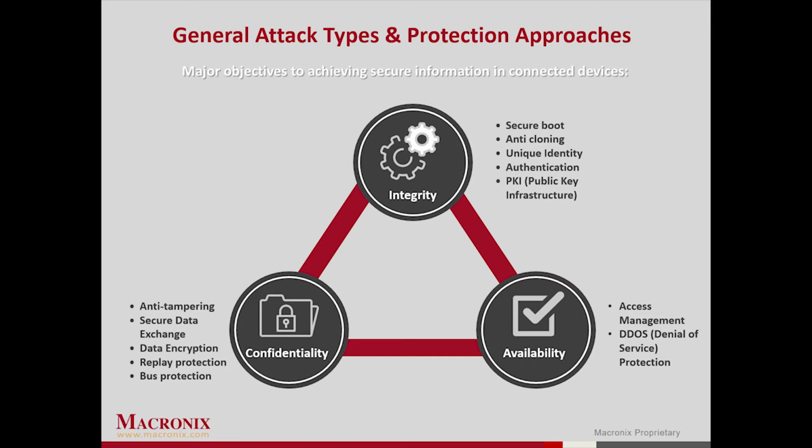And then confidentiality means that the information is not made available or disclosed to unauthorized individuals, entities, or processes. And examples could be anti-tampering, protocols that guarantee secure data exchange. It could be data encryption or replay protection. And then with availability, we're talking about making sure that the data is available when it's needed. And so you need a good access management design to really protect against denial of service attacks.